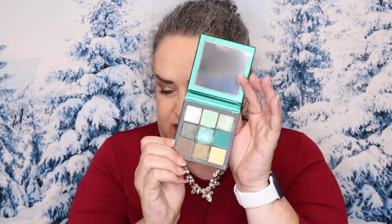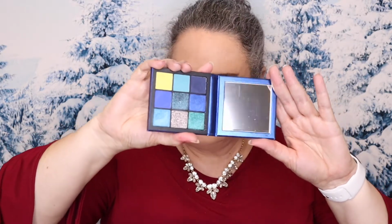The Huda Beauty Emerald Obsessions palette. For whatever reason, when I use these shades, they turn to mud on me. So these are gonna go. And I'm gonna keep the Sapphire Huda Beauty Obsessions palette. Looks like this on the inside. And then I am going to get rid of the Gemstones.